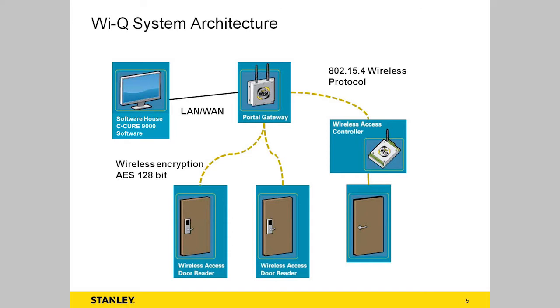From a general high-level 10,000-foot view of the Stanley Wireless product, it's a very simple solution to implement for our end users. So the Software House C.CURE 9000 software will be standard out there running just as you're familiar with it today, with a little bit of add-on software that will communicate through the customer's network to a device that we call a portal gateway. This is the device that translates the software language into a wireless protocol to communicate out to our lock sets and our devices that sit on the door.